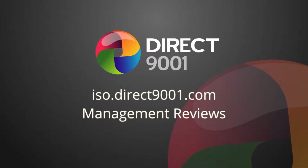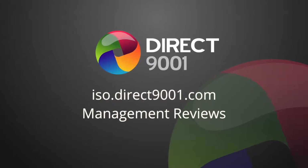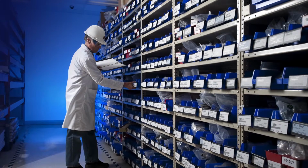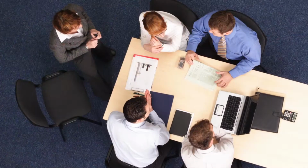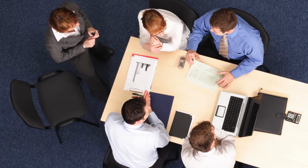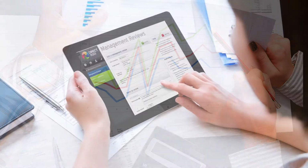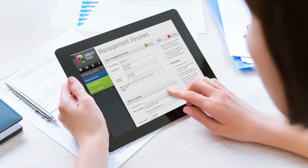All of the tools on Direct 9001 give you the ability to improve the quality of your business, but it's the responsibility of your staff to make sure your quality management tasks are performed properly. While regular internal audits will help monitor their performance, it's important that the senior management review a wider range of business activities to look for improvements.